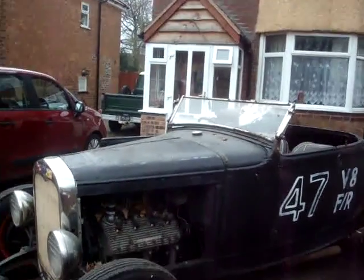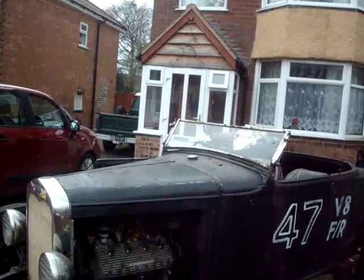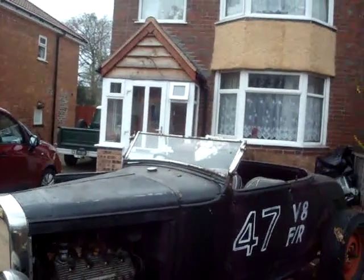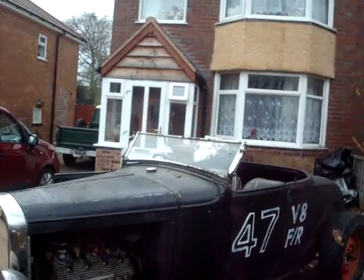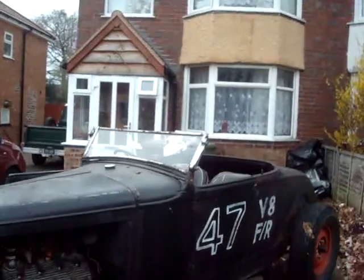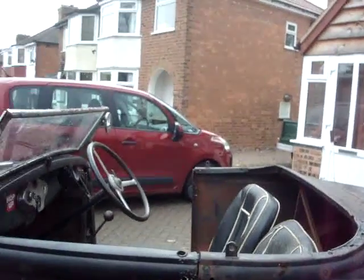The brake pedal was a bit kind of stuck, and then it suddenly went, and then I just drove it back and forth a little bit, and the brakes worked okay, so I'm willing to chance it around the block. But I'm going to try and find a little bracket so I can attach the camera to the car rather than hand holding it.